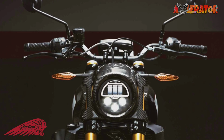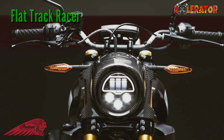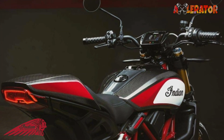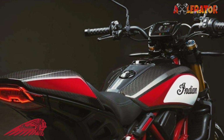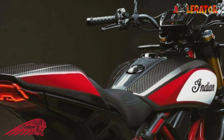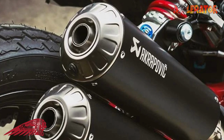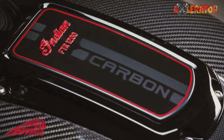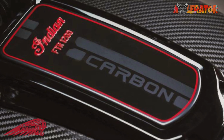Easily one of the most exciting new models from Indian is the FTR, standing for Flat Track Racer. As the name suggests, it features carbon fiber bodywork: the front fender, headlight nozzle, tank and airbox covers, and the passenger seat cowl are now all carbon fiber. It's also fitted with an exclusive low-mount black Akrapovic exhaust in titanium. To distinguish it from other FTR models, it has an FTR Carbon branded center console plate.